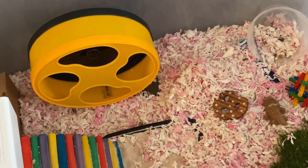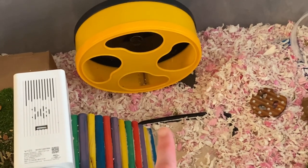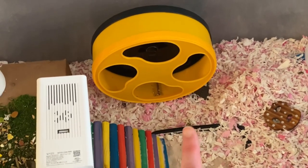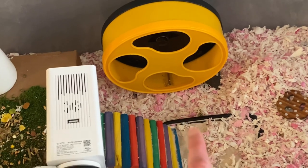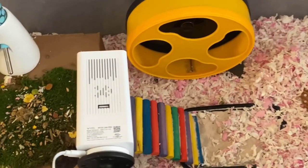I have a few chew toys for her. She mostly uses the whimsy. This wheel, the Silent Runner, seems to work pretty well for her, although she also does well on the other 8 to 9 inch wheels that I have. So I just switch them out as I clean them.